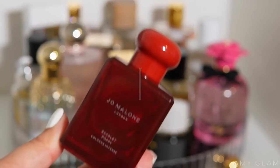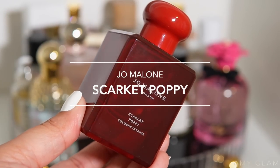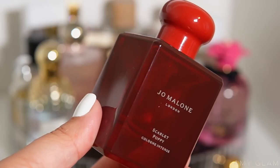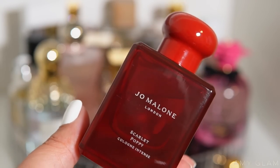Next up, we have Jo Malone Scarlet Poppy. This is another one that is great to transition into fall time. Very similar to Kilian's Rolling in Love. I think if I had to choose, I might go with Scarlet Poppy between the two, just because this one gives me just, oh, I don't even know how to describe it.